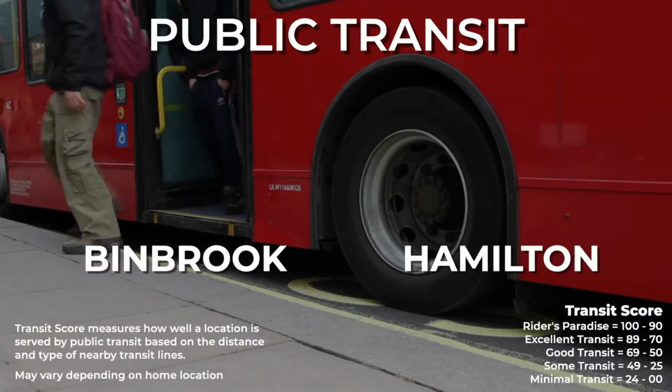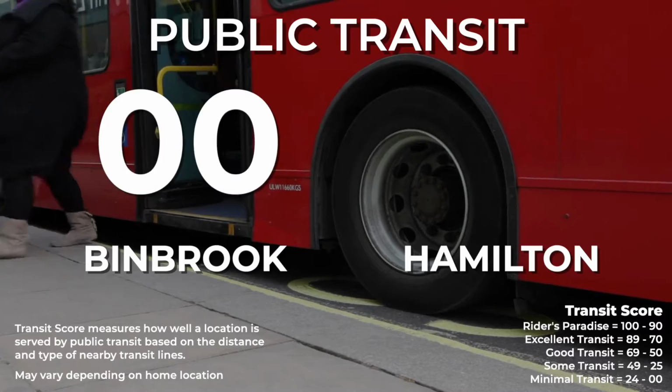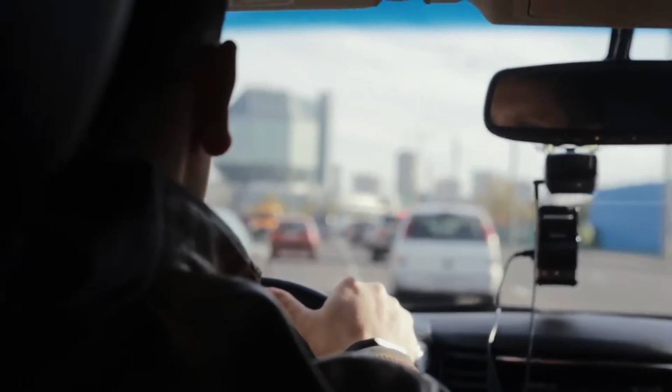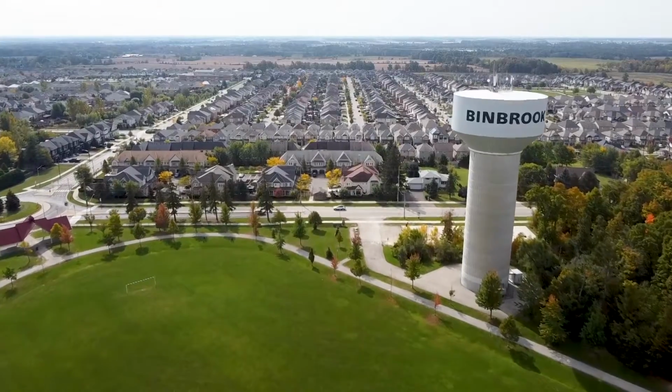And then as for the public transit score, this was rated a 0 compared to Hamilton's average of 45. And the reason why it was rated a 0 is currently Binbrook doesn't really have any public transit options that service its neighborhood. So it's completely car dependent when you're living within Binbrook.